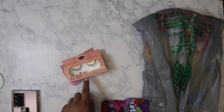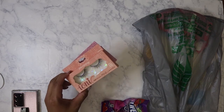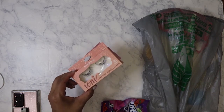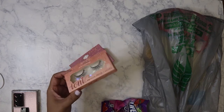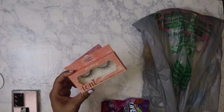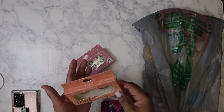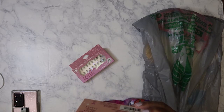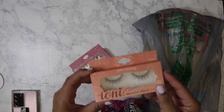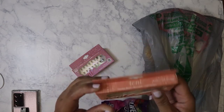I heard these are really good lashes. I don't really wear false eyelashes, but when the occasion arises and I do need some, I figured these would probably be pretty good to use because they're faux mink, okay? So I got this one right here. This is by, is it Ioni? I think it's Ioni because they're not T. It doesn't look like a T, it's an I. Ioni, this was in the Natural Light Wispy.